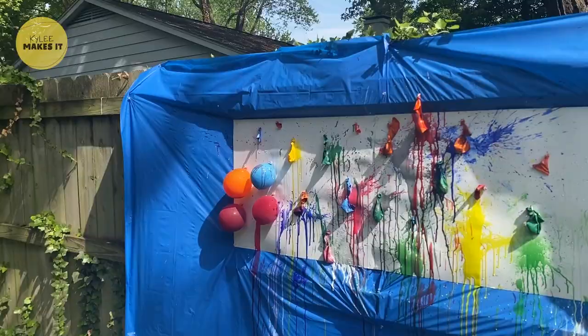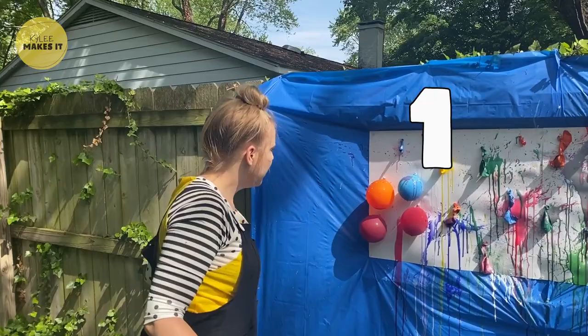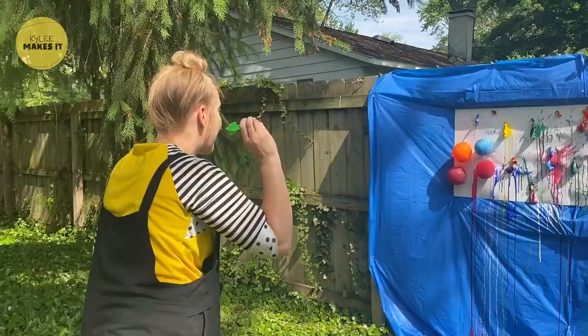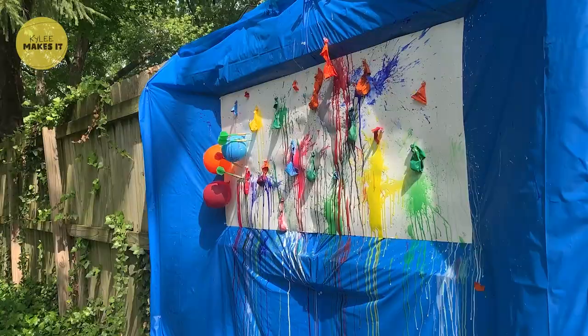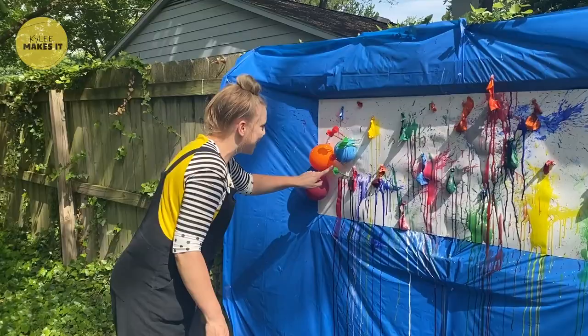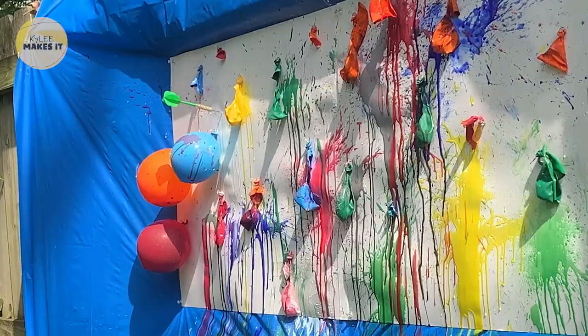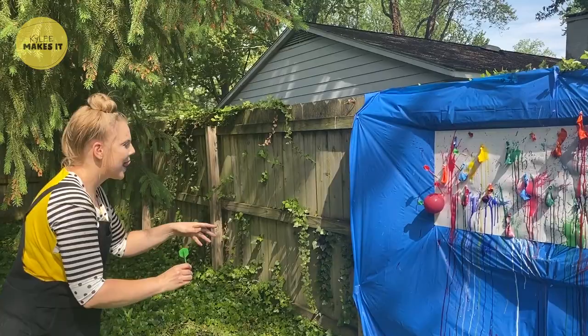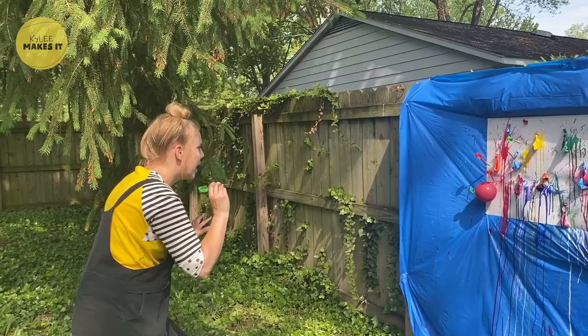Let's count them. 1, 2, 3, 4. We got this. Look, I went all the way around this blue one without hitting it. I'll get it this time. This is it. I can feel it.